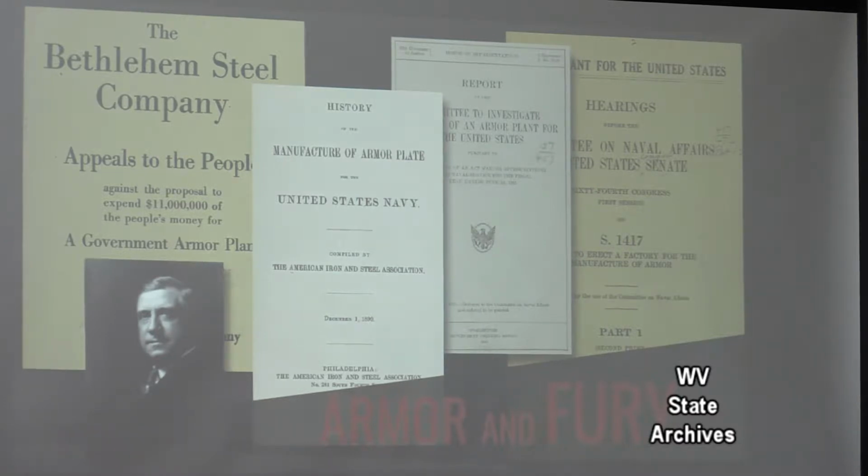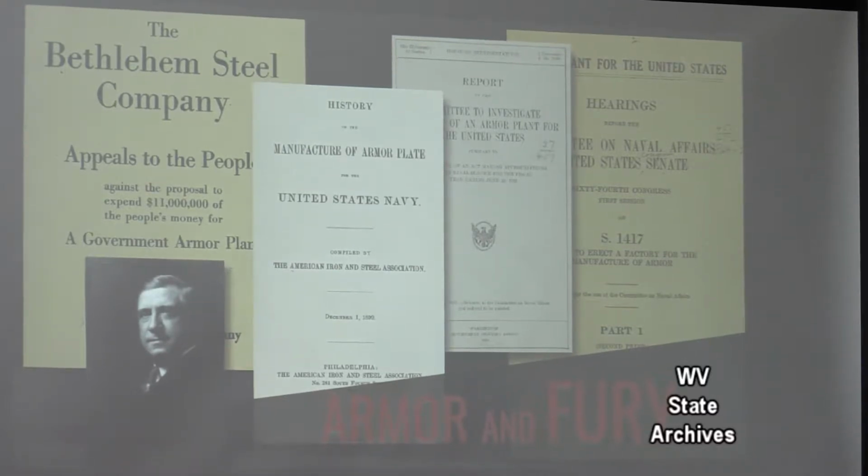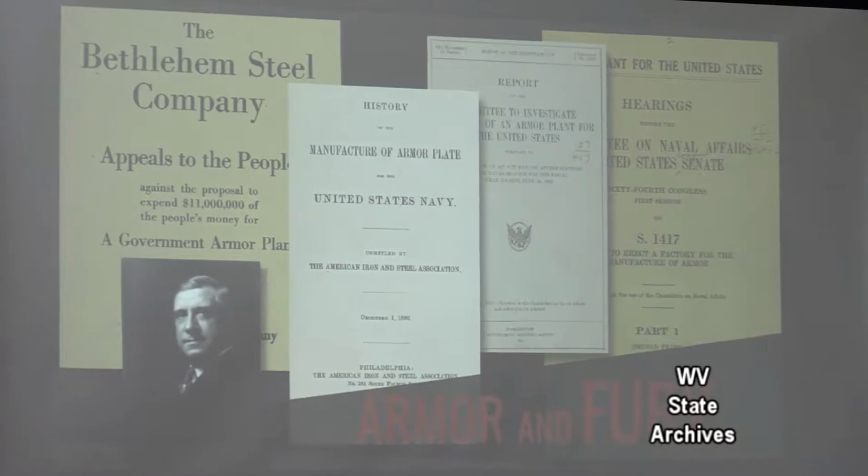So Daniels gets the latitude to refuse all of the steel companies' bids on the next round of naval procurement. And that's when the steelmen commit their first major tactical error. They threaten to raise the price of armor by $200 per ton, which is a one-third price increase. This looks like flat-out extortion to the American people. Big Steel backs down, but it's too late.